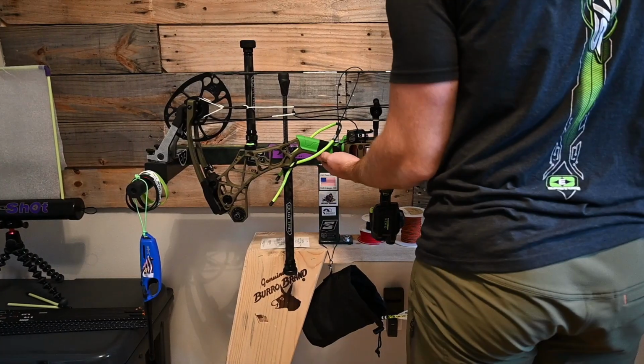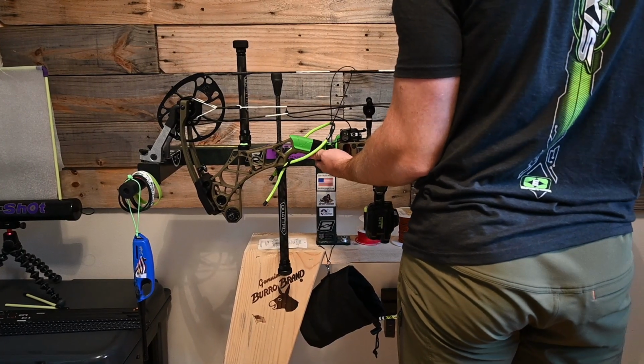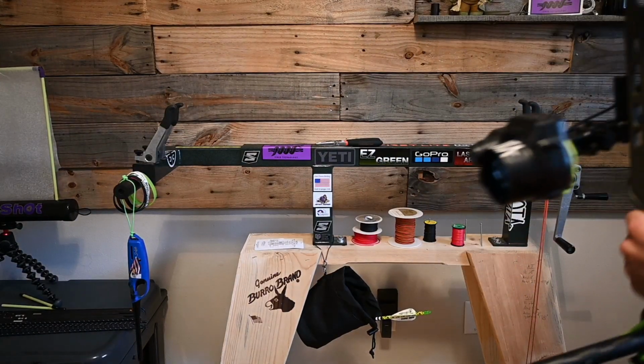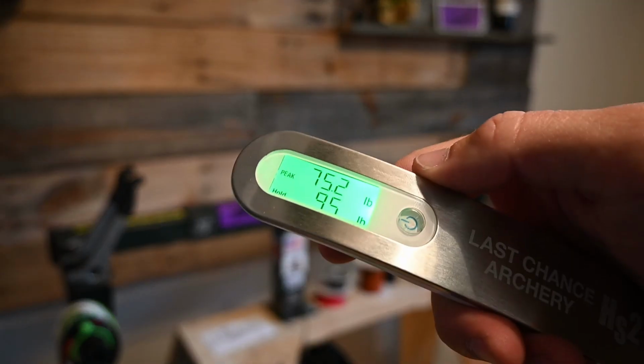So I've got my temporary D-loop tied. I'm going to remove the bow from the press, and I'm going to check my axle to axle length and my peak draw weight. Now, some guys will also check their brace height. I've found with parallel limb bow designs like the Mathews, like the PSE, like the Hoyts, if your axle to axle and your peak draw weights are within spec, your brace height is always going to be in spec as well. No need to really fuss over that.